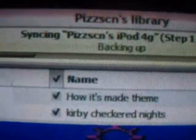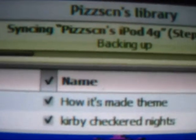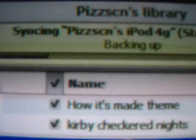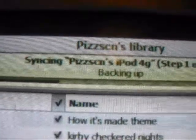As you can see, just by plugging it into the computer, iTunes is already making a backup. But it doesn't do this every time you plug it into a computer. I think it does this once a day when you plug it into your computer. So if you plug it in more than once every day, it will not always do this.